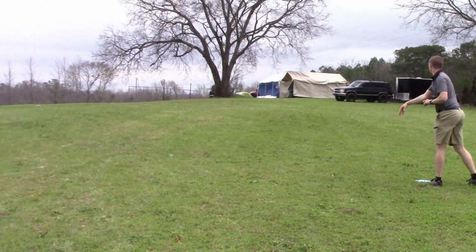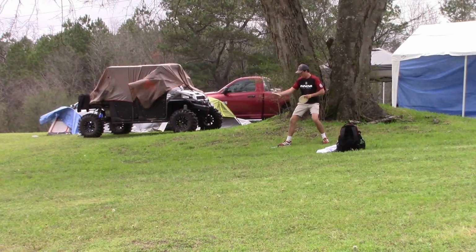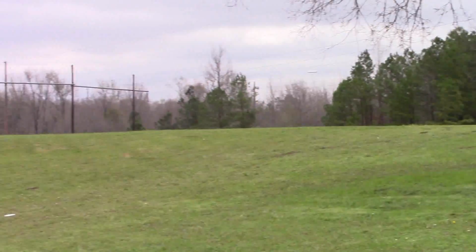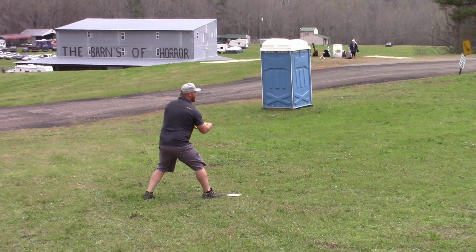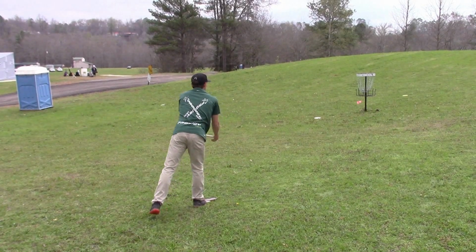Seth is also going to play a forehand here to finish away from that road and go towards the basket. Logan's going to have a long downhill look here. He's just going to pitch it up to the basket, and Nick's going to have a long putt for his par. He's going to miss just short.